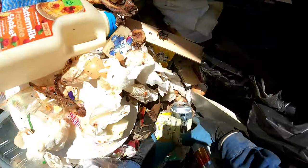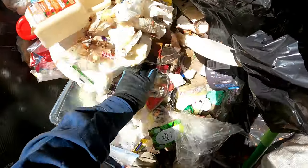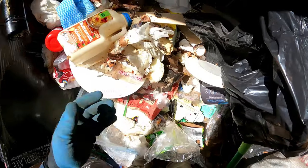Best way for me to find them. Get the bag out. Makes it a little bit quicker for me. That one's definitely a no because it's broken. Alright, what we got here? What's in this bag? More steel. No, that's not steel. What have we got in there anyway? Sounds like some aluminium cans on the bottom. There's one there.